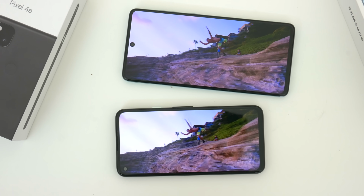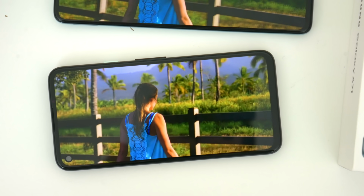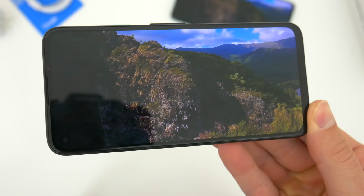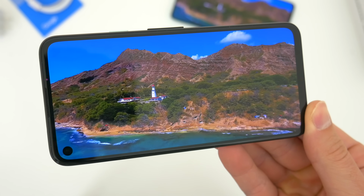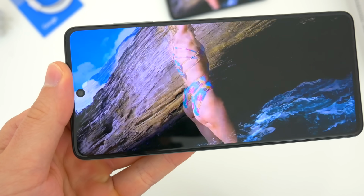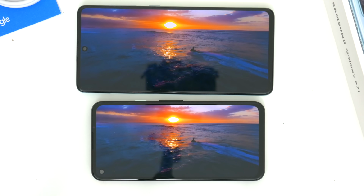So I just want to quickly go over what all is going on with these displays, and then we'll jump right into some speed and performance tests, since I know that's what you guys really wanted to see. The screen on the Pixel 4a is a 5.8-inch OLED display with a resolution of 2340 by 1080, cramming in about 443 pixels per inch. With the A71, its significantly larger 6.7-inch screen is Samsung's Super AMOLED Plus panel with a similar 2400 by 1080 resolution, packing in around 393 pixels per inch.